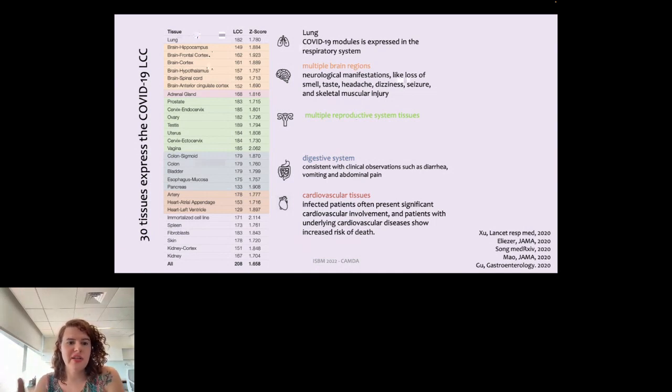Later we came to know that there are a lot of neurological manifestations of COVID, such as loss of smell, taste, headache, and so on. We also find that there are a lot of digestive system problems such as diarrhea, vomiting, abdominal pain. Cardiovascular tissues also made a lot of sense because we know that COVID patients who have any cardiovascular problem end up having a higher risk for death. And we also found a lot of reproductive system tissues involvement. Later we found out that some of those tissues work as bags where the virus reproduces much more than in others.